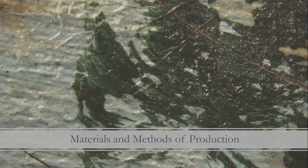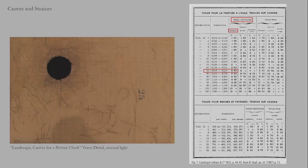So one of the main goals of our research was to discover more about how the painting was made, looking at its physical aspects and history, to try to contextualize the painting that we were studying within the wider history of picture clocks, which we've discussed, and seeing whether it falls earlier or later in the century. The canvas is a commercially prepared size 25 French canvas, which you can see by the canvas stamp on the verso of the painting, which was increasingly common over the 19th century.